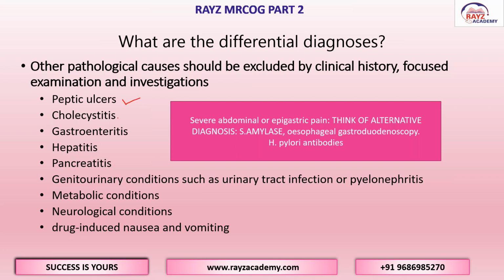That's why we are asking about any pain in the abdomen. Then gastroenteritis, hepatitis, all the inflammations of the abdominal organs. Then genitourinary conditions like urinary tract infections or pyelonephritis, metabolic conditions, neurological conditions, and drug-induced nausea and vomiting. If there is severe abdominal or epigastric pain, then we have to think of an alternative diagnosis because severe abdominal pain is never associated with hyperemesis gravidarum.